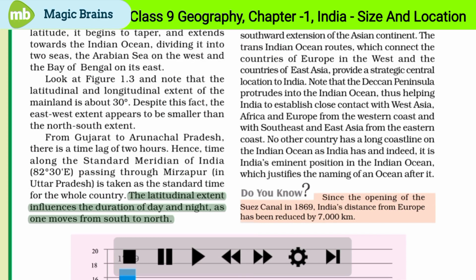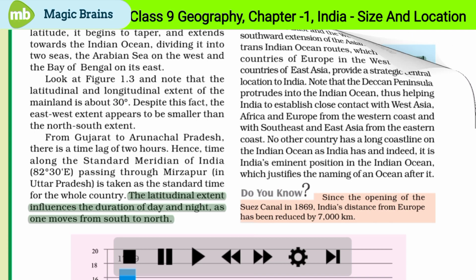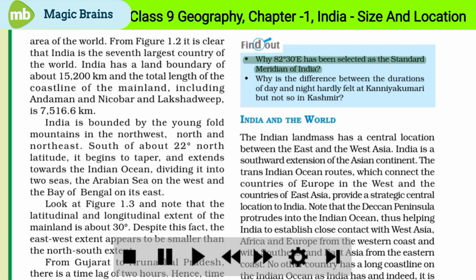The latitudinal extent influences the duration of the day and night as one moves from south to north. From the box, find out why 82 degree 30 minutes east has been selected as the standard meridian of India, and also find out why the difference between the durations of day and night is hardly felt at Kanyakumari but not so in Kashmir.